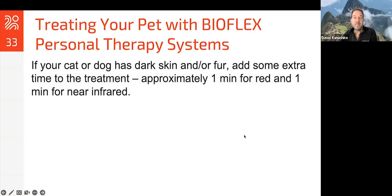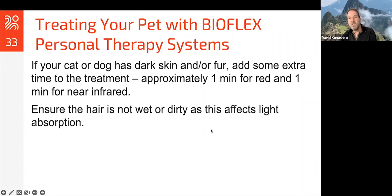So now, if your cat has dark skin and or dark fur, I'm going to suggest that you add a little bit of extra time to the treatment. And I haven't yet talked about the treatment time, but I will. So approximately a minute or so extra for red and a minute or so extra for near infrared if your animal has dark fur and or skin, just because it's going to absorb more of that light. Ensure that the fur or the hair is not wet or dirty or muddy. I'm sure you know why that might be the case, especially for dogs, because this will affect the light absorption.